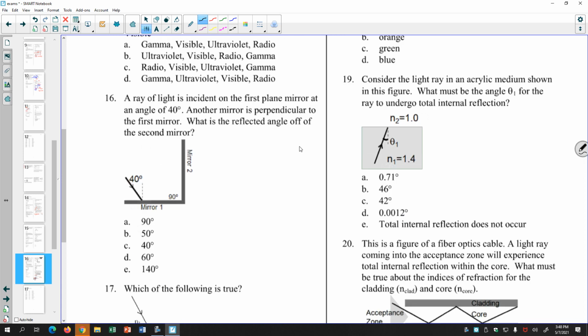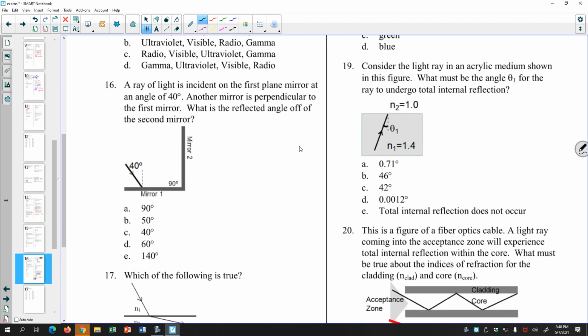Okay, good. Number 16 right here? Yeah. So here I have reflection. The important thing here is that theta I equals theta R, and also that your angles have to add up in a particular way. A triangle has 180 degrees. A right angle has 90 degrees.